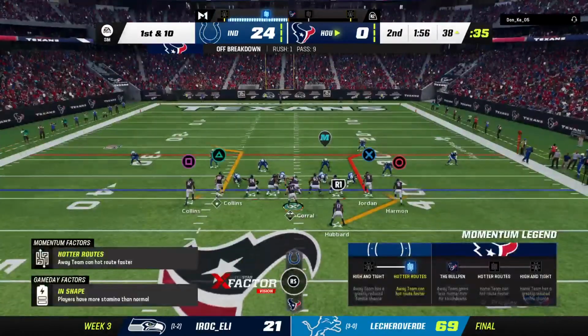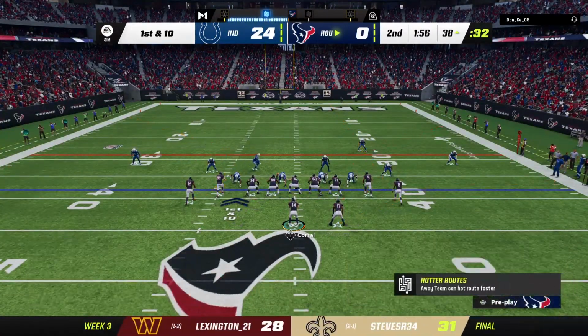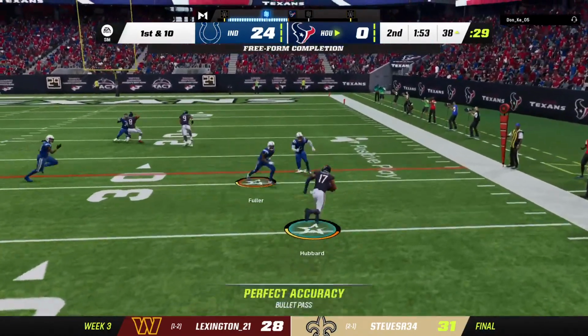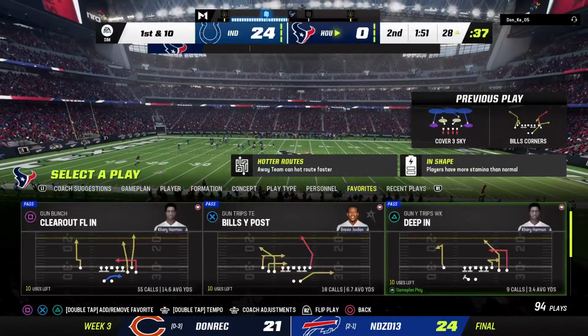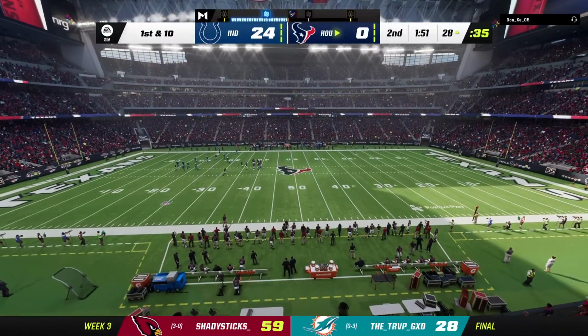So how about that for a chain mover? They're all the way down inside the 40 now for 1st and 10. Corral with it on 1st down. He'll get this complete to the running back, Hubbard. And he is out of bounds, but not before he's inside the 30. Texans passing game in rhythm right now, picking up another first.